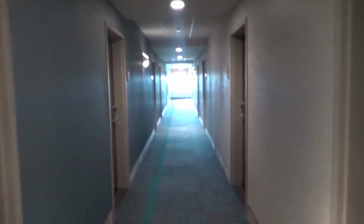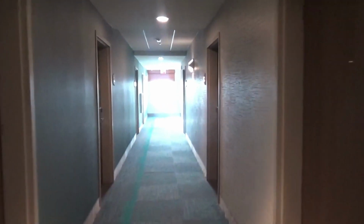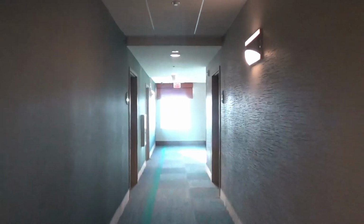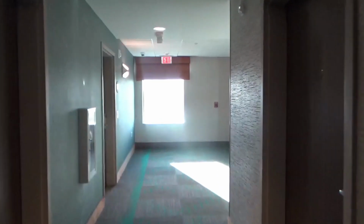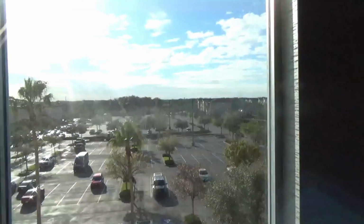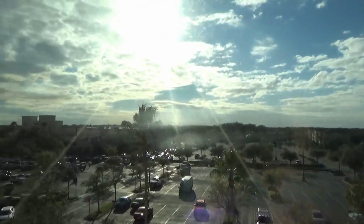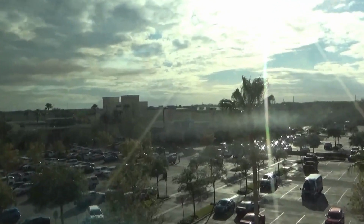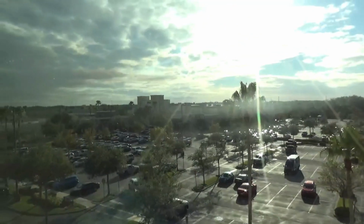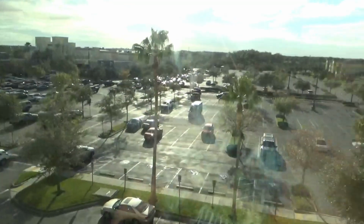Now let's see what we'll see for a view. We'll go down this way first. Not much to see from this direction other than apartment buildings. You got a movie theater over there, burger restaurant. Sorry, it's hard to see with the sun. Over there you can kind of see Route 570/Pole Parkway. Parking lot down there.